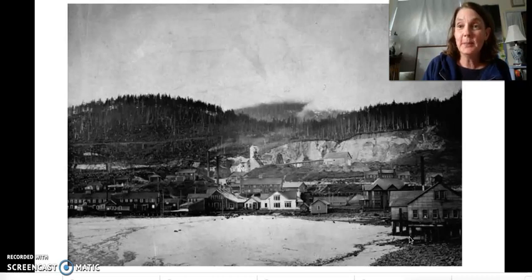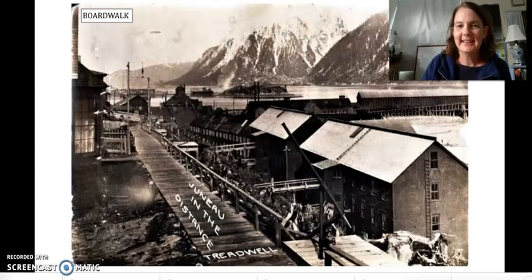When you go to Sandy Beach today, I want you to turn around and look at the hills behind you and think, there once was a big town there, and imagine that big glory hole pit and all the buildings. All right, so this right here is a boardwalk in Treadwell, with a bunch of buildings alongside of it, including some boardwalks. As you can see, it says Juneau is in the distance. Let's find out some more about this area.